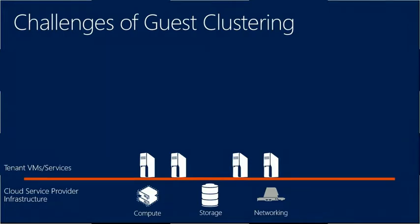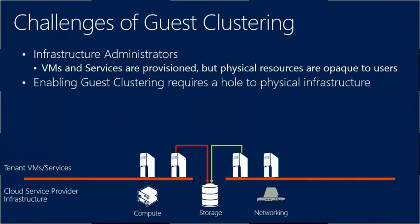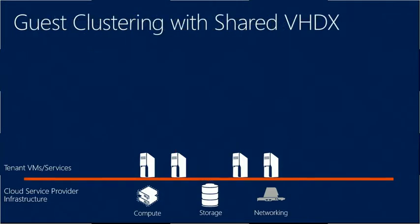In a hosting provider environment, you have your tenant, your customers, and then your infrastructure down below. You actually have to poke a hole through that barrier with an iSCSI target to be able to make those guests work with that iSCSI target solution, to make that guest cluster, which isn't exactly very secure and well managed for the way that you do guest clustering. So basically not a great idea to do this.